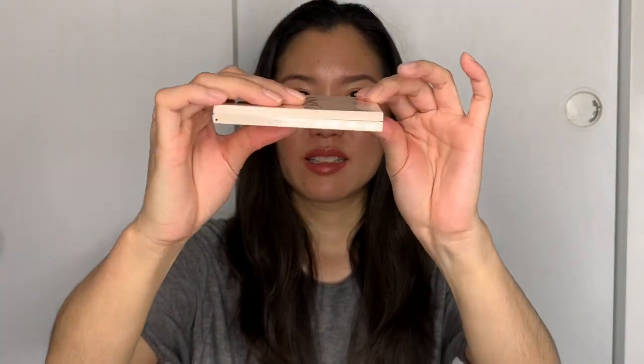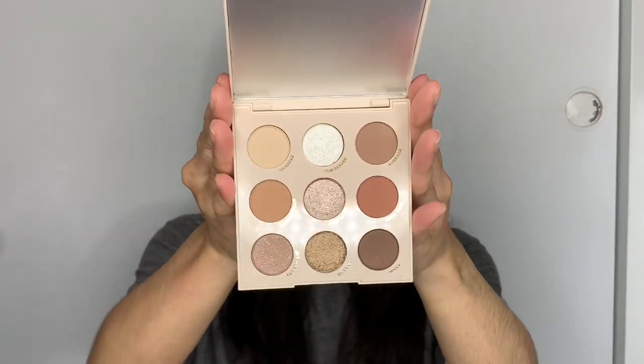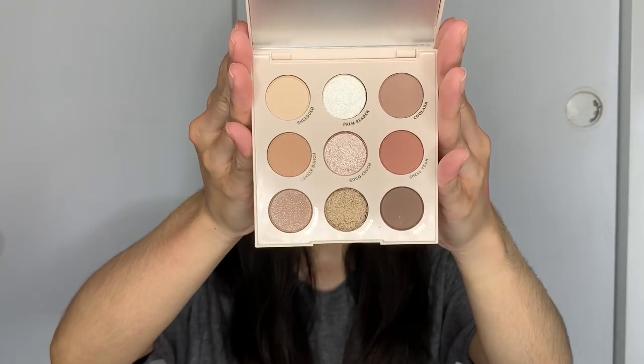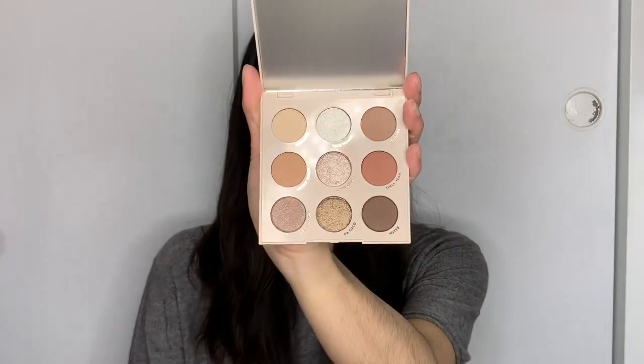So it looks like there is a mirror. Let's take that out and see if it closes any better. Not really. That's a shame, but that color selection is just so pretty. And bonus that there's no pressed powder or pressed glitter shades in this palette. I'm really excited to give this a try.